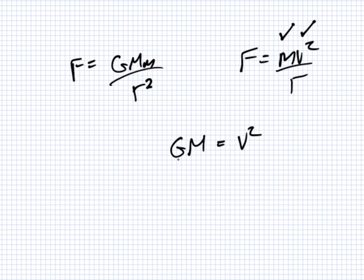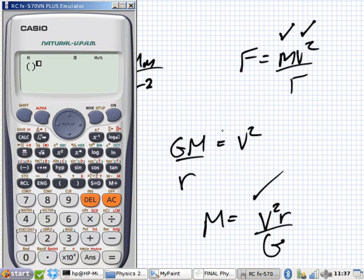GM equals v squared, and the r cancels as well. So actually, yeah, KJ, you're right. You could get this formula: M equals v squared r over G, and they just asked you to work out the v. Did you get the same answer? Well, let's check it here. What was the v, please? 35. KJ, I can confirm that you will get the same answer using this method for sure.